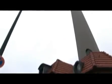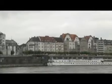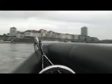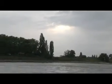There are many ways to see the sights of the city. I think the best is from the river itself. If you have a word with me, I can organize for you a private speedboat tour on the river. Around Düsseldorf we have a beautiful countryside, and this is really a great way to see it.